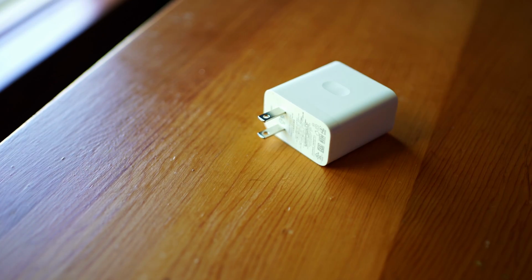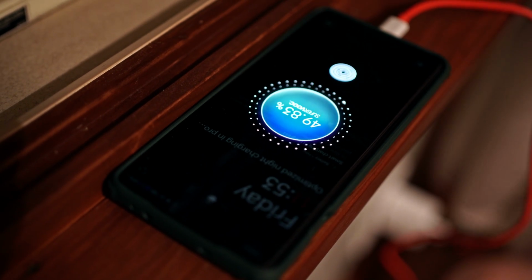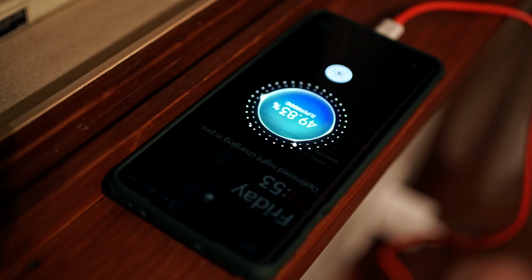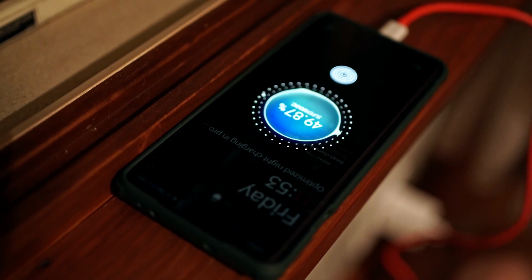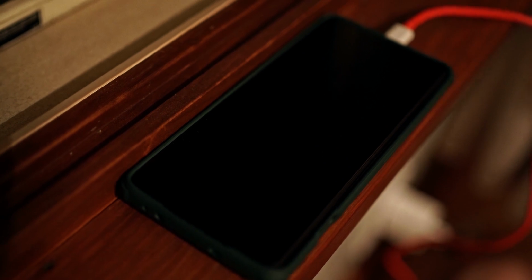The charging speeds with the in-the-box charger block and cable are absolutely nuts. You won't get anything faster than that. However, the battery life is equally nuts, so I've only needed to use this warp charger a handful of times on trips where I wasn't able to charge the phone overnight. As such, the best charger for this phone is the one you already have.